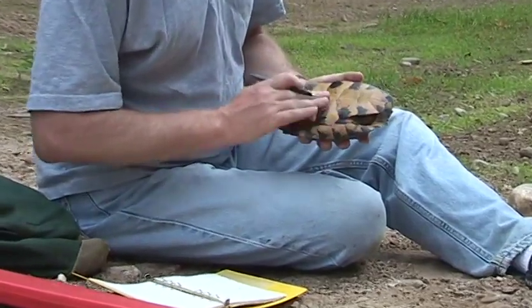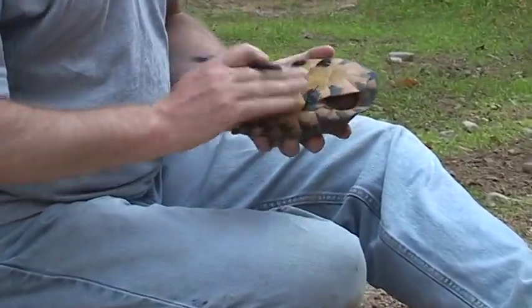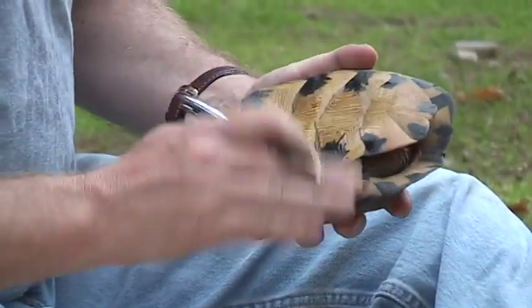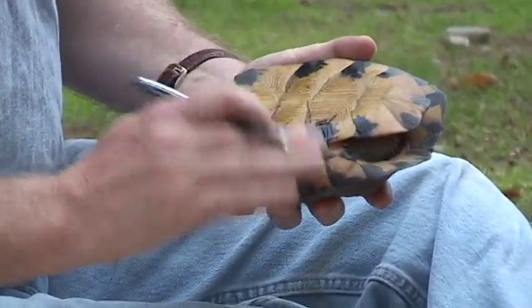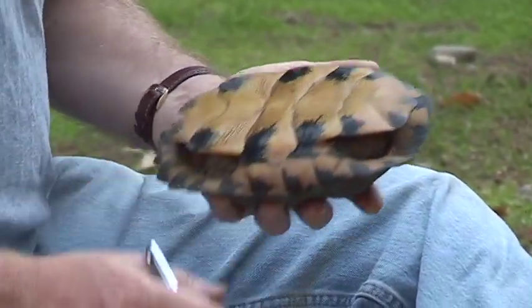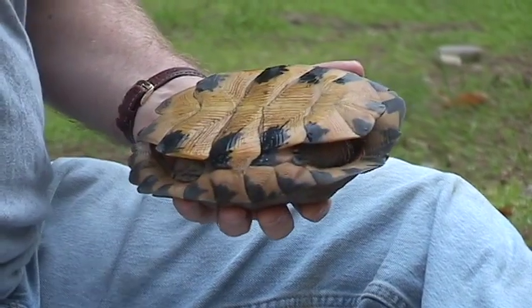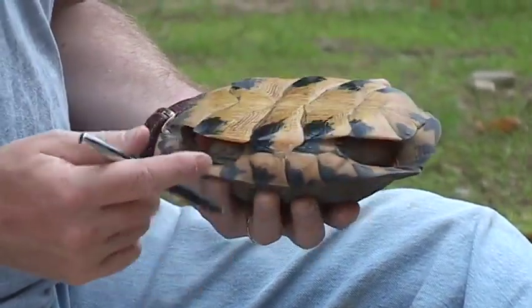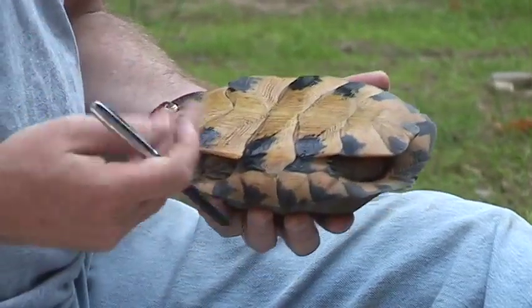And what we're going to do is age her, and the way we do it is just like a tree, because they have annual growth. They stop growing in the winter as they hibernate. And actually, as far as true hibernation, they're fairly active even in the winter under the streams. But what happens is they really slow growth. They're not feeding or growing in winter, and their bones grow just like ours. So when they start to grow again, you get new growth rings.